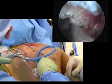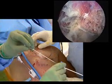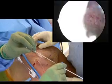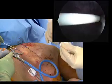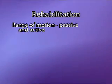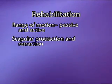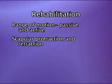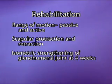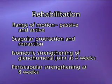Under direct visualization, a pain pump is inserted into the scapulothoracic space. The portals are closed in a routine fashion, and the surgery is typically performed as an outpatient procedure. Our rehabilitation program consists of early range of motion, both actively and passively, of the glenohumeral joint, as well as scapular protection and retraction. A sling is used for comfort only. At 4 weeks, isometric strengthening of the glenohumeral joint is initiated, and at 8 weeks, parascapular strengthening is initiated.